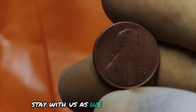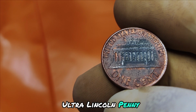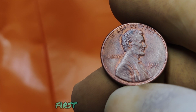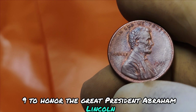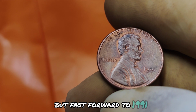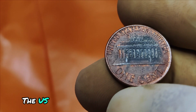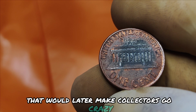Stay with us as we reveal everything you need to know about the 1991 Ultra Lincoln Penny. The Lincoln penny has been in circulation for over a century, first introduced in 1909 to honor the great President Abraham Lincoln. But fast forward to 1991, and something extraordinary happened. The U.S. Mint produced a unique variety of pennies that would later make collectors go crazy.